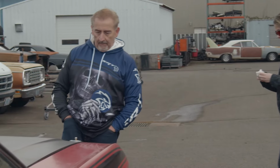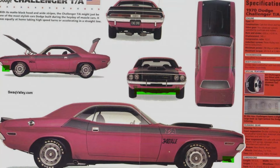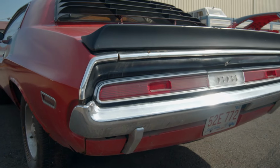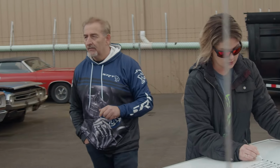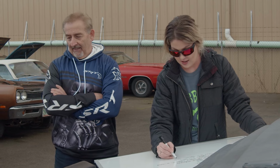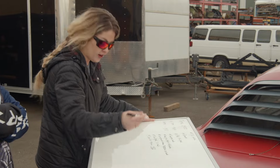This has the lower chin spoilers, which also wasn't on all Challenger T/As. Is this factory on all Trans Am Challengers? And what do they call that? Duckbill spoiler. Very good. So write down duckbill spoiler and the sales code for it. Of course. J, C, H? J. That's right. J, J. That's CH. Okay. 82. 80. 82, okay, good.